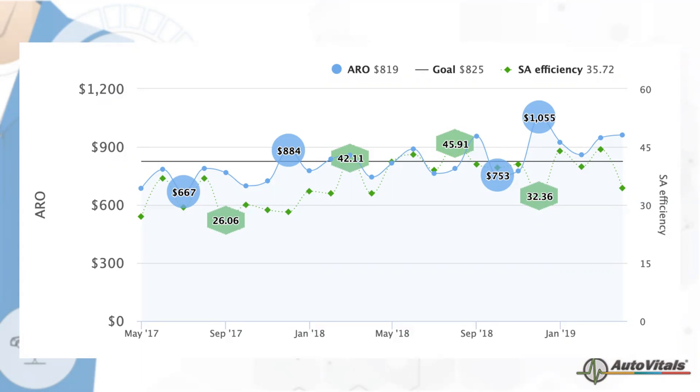And this shop I found came on board and really started to adopt the digital program in this area here. And then we did a couple of training sessions with them about special markers and digital communication. And really, just look at the difference here. The blue line is their ARO. The green line is their service advisor efficiency.